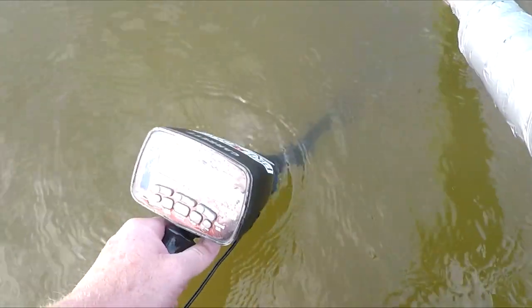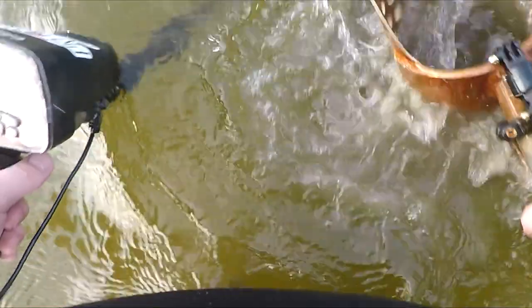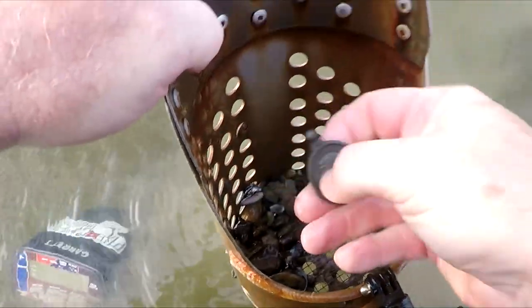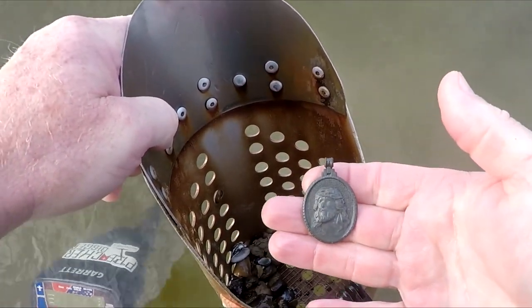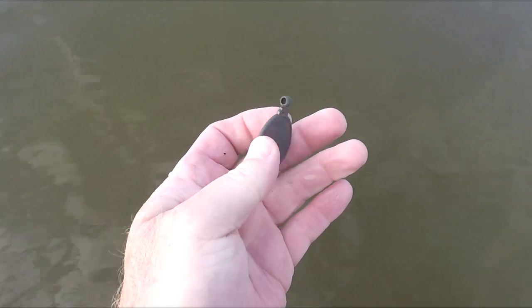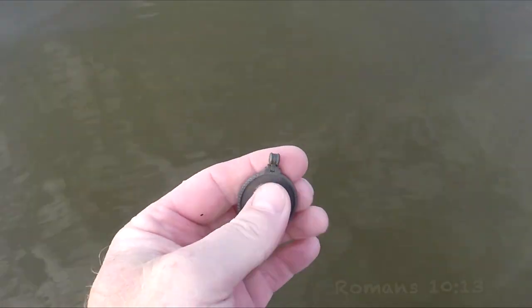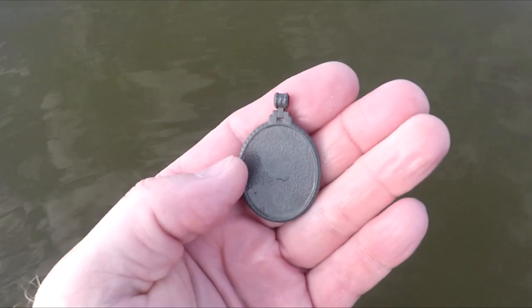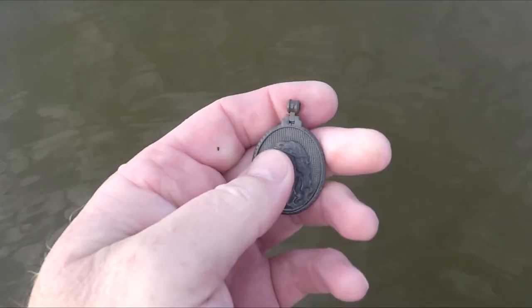Bottom's getting real hard. I can't scoop too good on this bottom. Well, check that out. That looks silver. It's got that silver look to it. It's ringing up like an 84, 86. And a picture of Jesus with his crown of thorns on. I got my cross and got a picture of Jesus. This is a nice medallion. I'll have to look real close and see if it's 925. Ring up high like that. But hey, I'll take it.